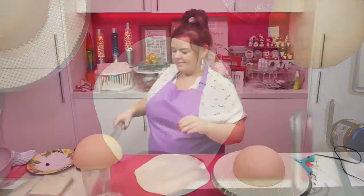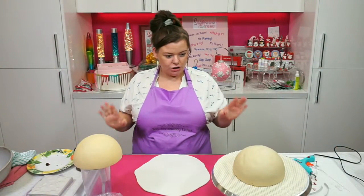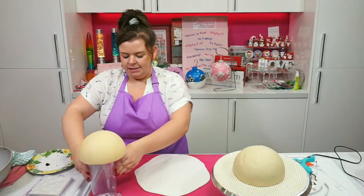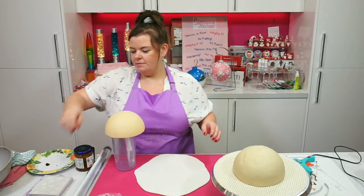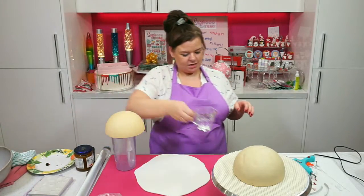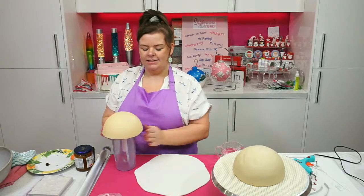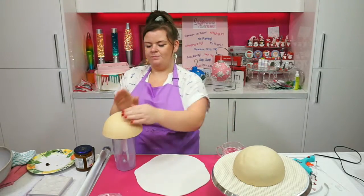Right, I think that is our first part done. Ta-da. So I'm going to pour this over here, my little jug of water that I got, and just slightly dampen down my marzipan.